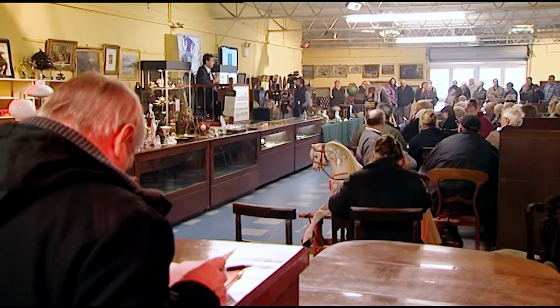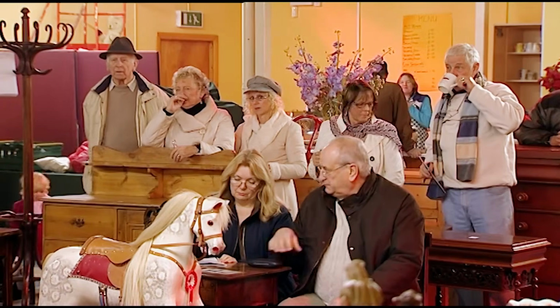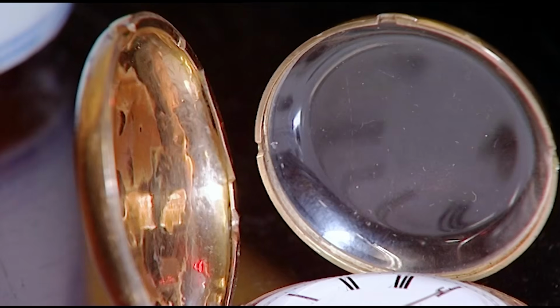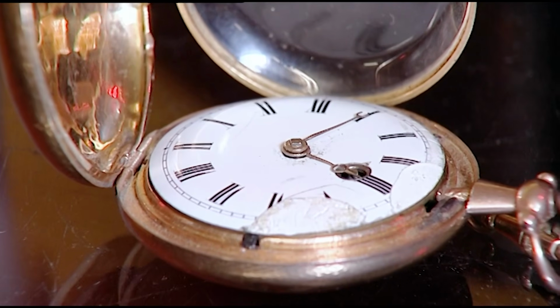At £70, anybody else in the room at £70? After rejecting David's £135 offer, Pat's hoping to pocket more cash at the auction. Do you regret turning down the 135? No. You sure? I do, yeah. Well, that's what we want to hear, isn't it? So, £100 reserve on it, 100 to 120 is the estimate. Is it going to sell? Is she doing the right thing? We're about to find out.